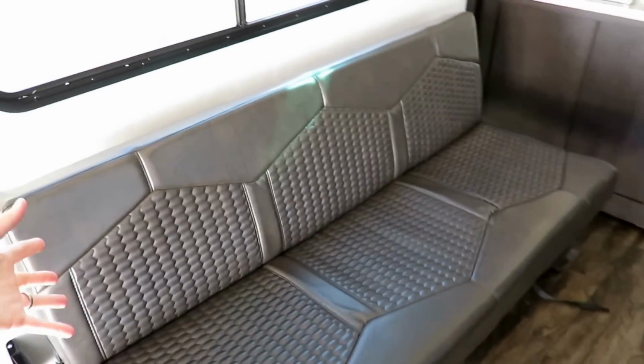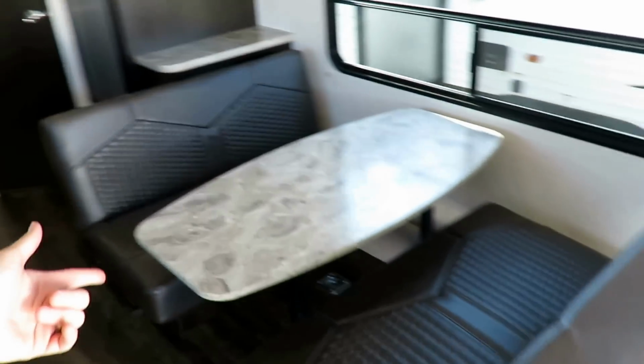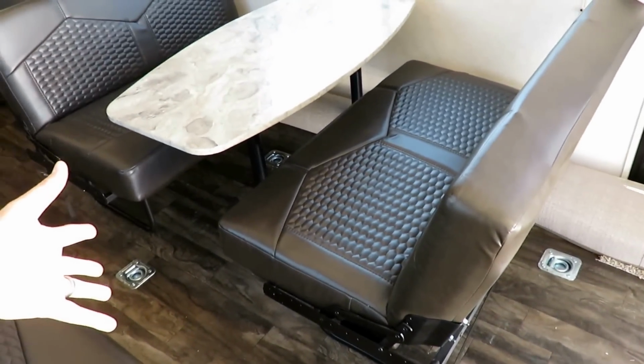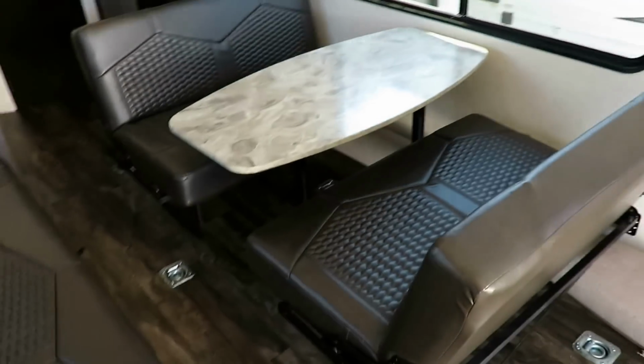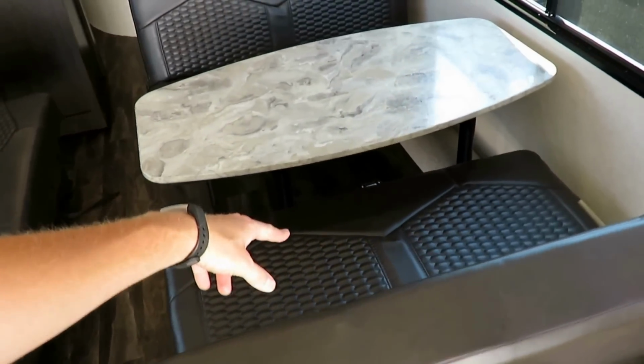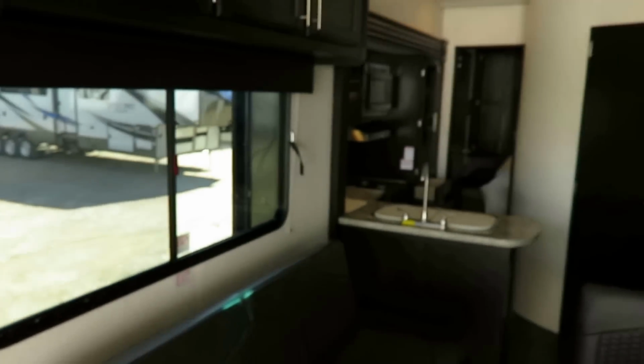What's neat is this is like a jackknife fold-down sleeper sofa. These are actually two of the same thing. Jayco uses a big heavy-duty mechanical bench system so that these can both fold down to kiss right in the middle, just like that, to form an additional sleeping space. So you can sleep one, maybe two, but you could definitely sleep an adult here. 2 to 3, 4 or 5 by the time we're done, 6, 7, 8, 9. I mean, you could sleep 8 to 9 people in this floor plan.